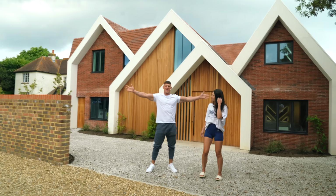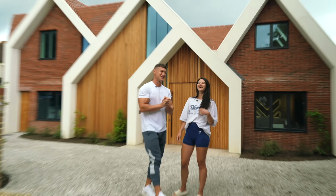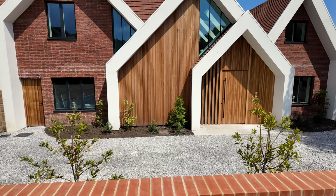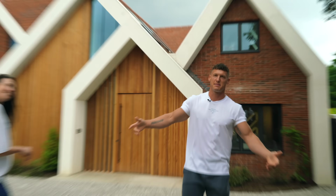Welcome! Welcome. To our finished. Pretty finished. It's not finished. Yeah, but it's finished in the sense that everything is finished, basically, apart from the pool, which is almost finished. Let's have a look.